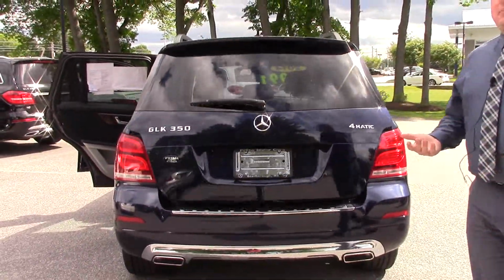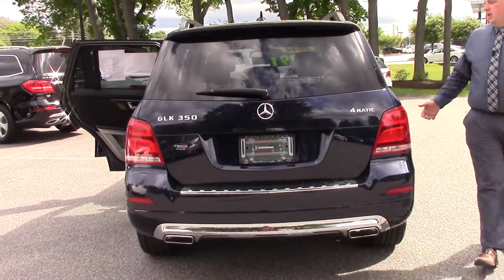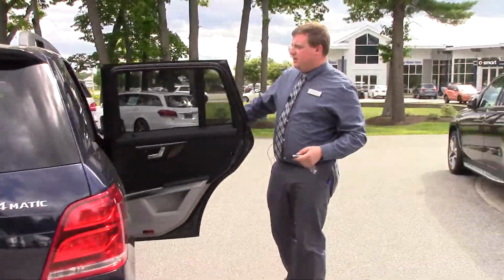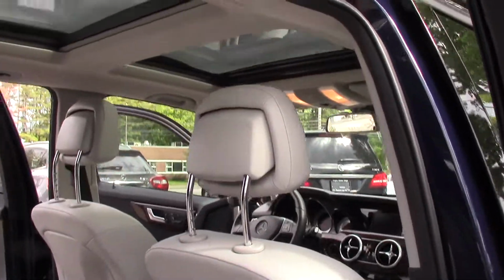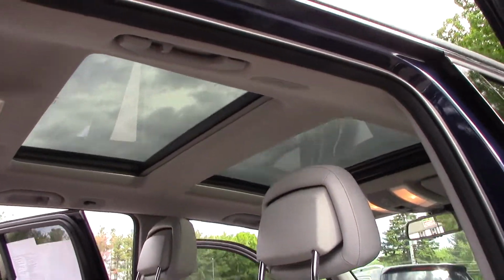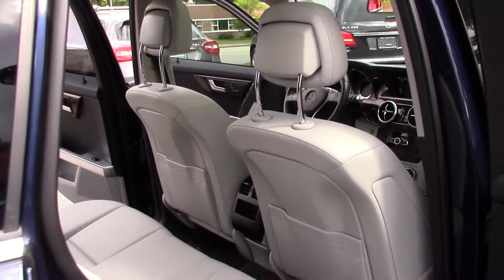This one also has the panoramic sunroof too. Inside of here, you really can see it lets in a lot of nice natural sunlight to the back seats. And I love this Lunar Blue with the ash interior.